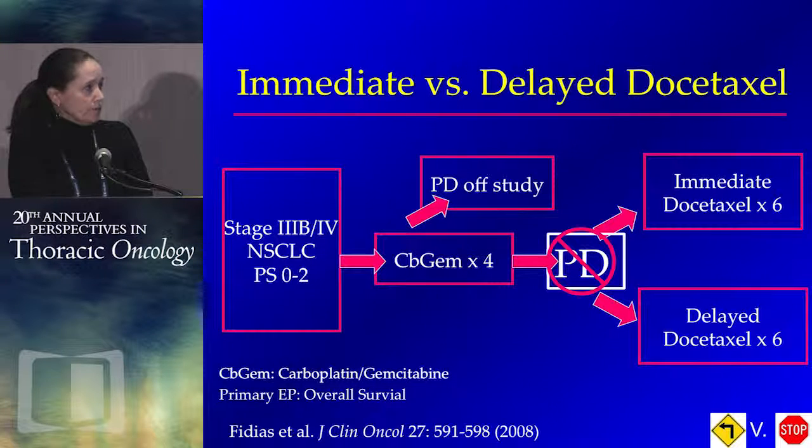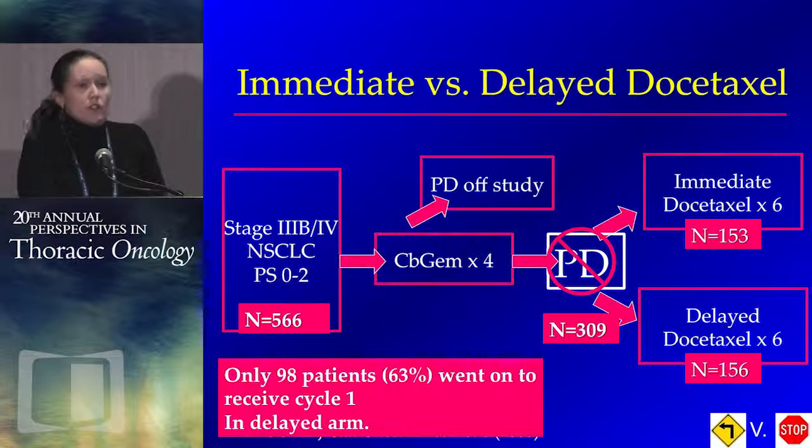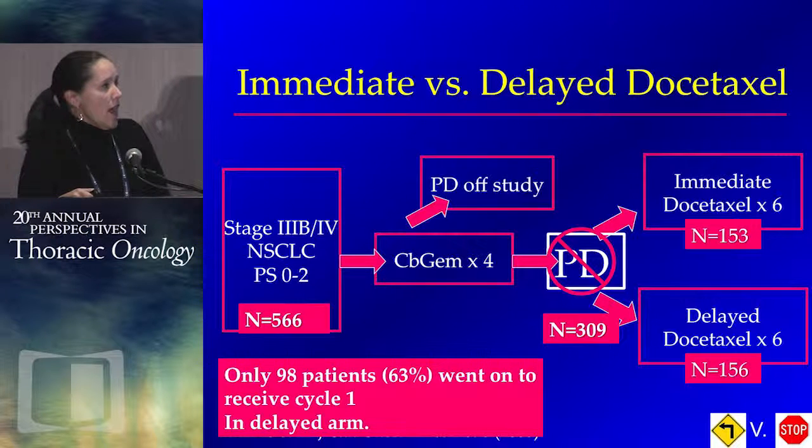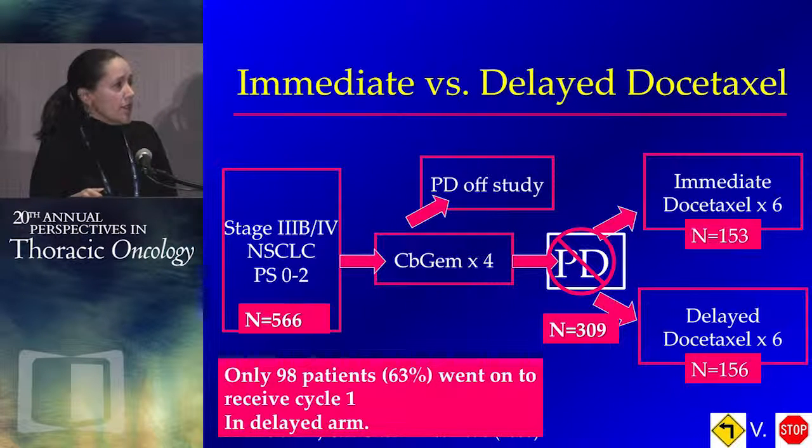Now, one of the things that's important to note when you're looking at these maintenance studies is how many of the patients go on to maintenance. In this study, there were 566 patients that were initially enrolled, but only 309 actually made it to randomization. The rest went off for progression or for toxicity.